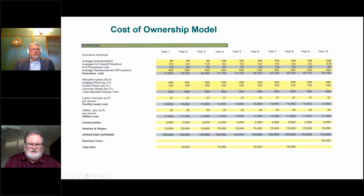So this just shows a schedule. Shows downtime, average downtime, allocated space. A lot of people forget that a space in the hospital is very costly. And when you're providing service, are you getting a payback for that service? There's a lease cost if that's applicable. Utilities, there's a utility cost, obviously, to run the equipment. Salaries and wages of the employees, the consumables, the residual value of the equipment, any upgrades that may come along during those years.